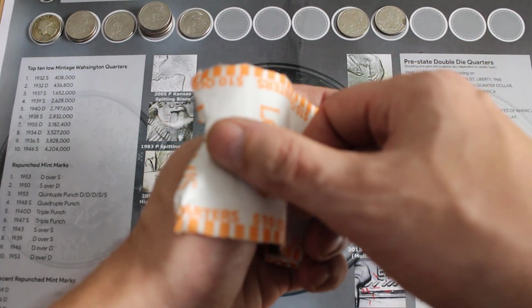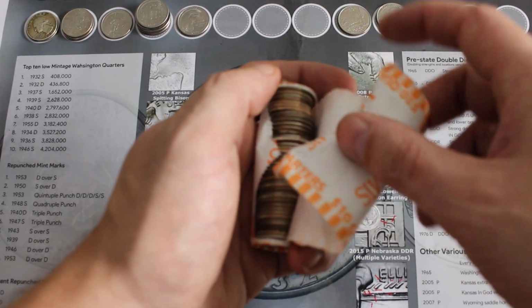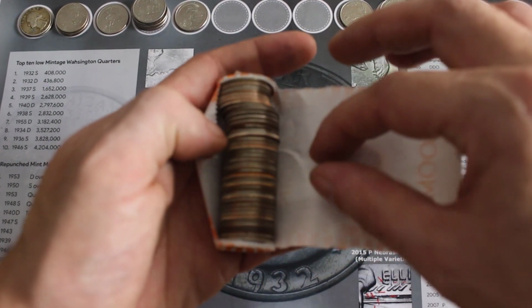So roll 20, I almost thought twice about putting this one back. I'm really excited about this one.